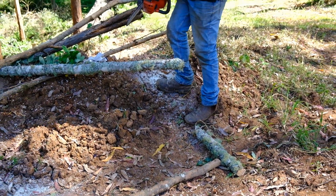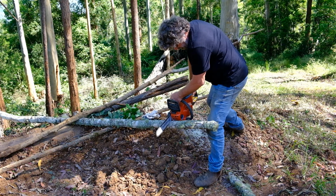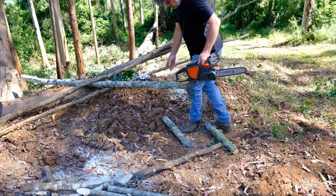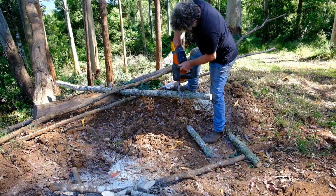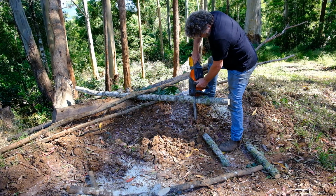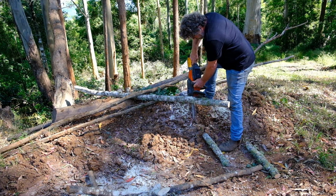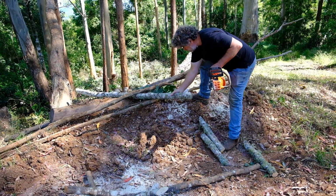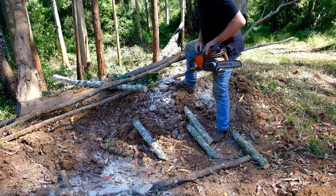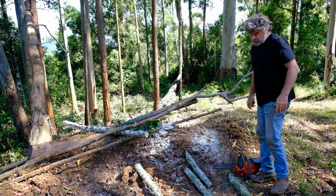These electric chainsaws are pretty nifty. They're great. Just cutting up some pegs that we're going to mark out the footprint of the cabin with. Just going to be a rough layout for now, just so we can check out the position and the aspect.